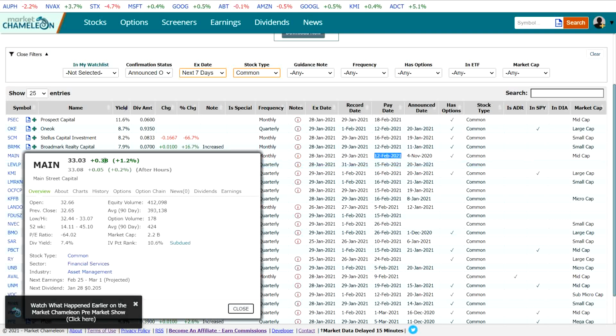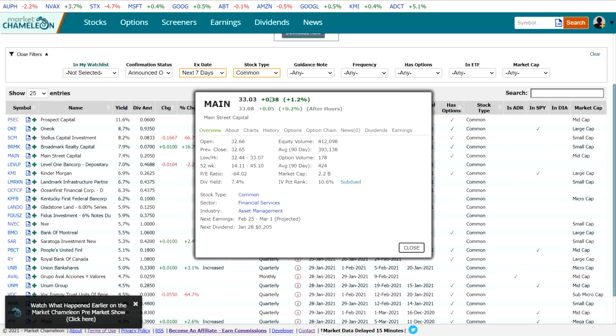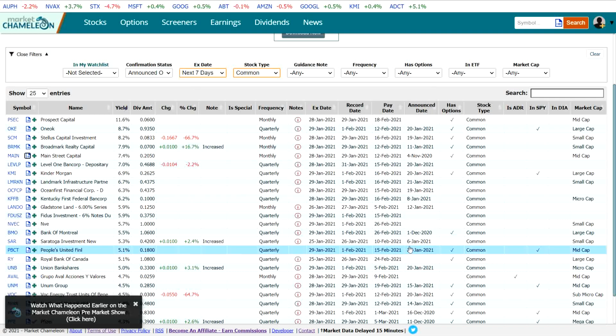Let's click on this paper right here. Price $33. They pay a monthly dividend for 7.4% total for the year. Next dividend January 28. So you need to have shares of Main Street Capital 1 day before, which is January 27. Earnings around February 25. Doesn't hurt us. Doesn't matter if it goes up or down during earnings. This is after the dividend, so we don't care at all. Let's see what else we got.